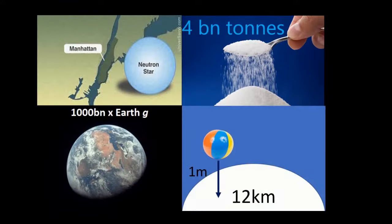The incredible gravity also means that if you were to drop a ball from a height of 1 meter onto the surface of an average 12 kilometer diameter neutron star, by the time the ball hits the surface, it would be traveling at 1.4 million meters per second, or 3.1 million miles per hour.